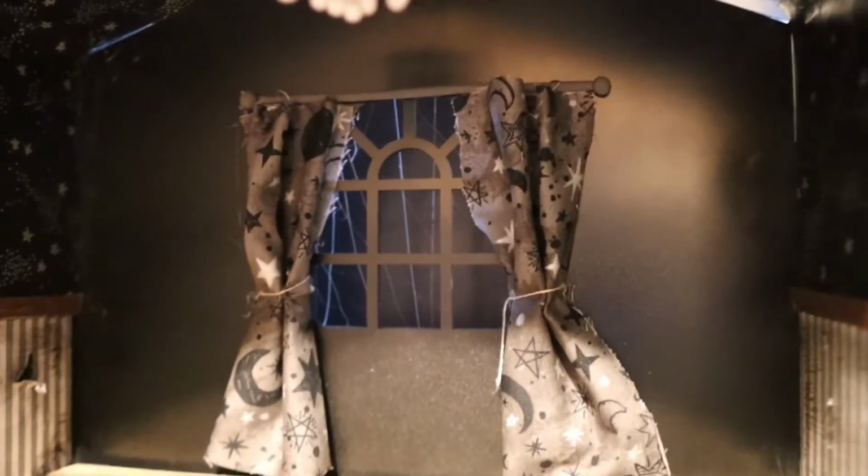Alright, the curtains are finally in. I have the curtains on the bottom done too. We're gonna call it a night here and I will see you guys tomorrow. Sleep tight. Ha! Topo Chico.